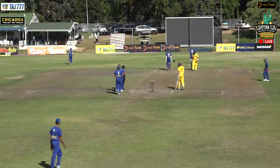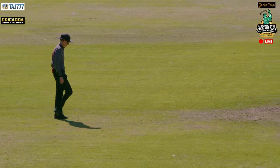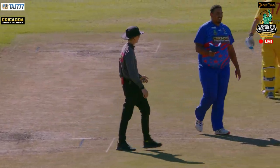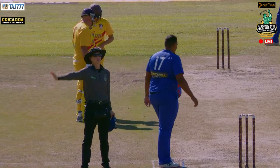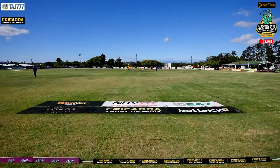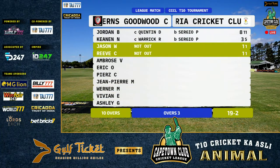The Yellow Submarine, Northern's Goodwood Cricket Club, are up against Victoria Cricket Club. As we see umpire Rensha Pretorius, I'm sure she's going to indicate that the power play period is done. And there you have it, as the Big Tasty comes on. And the Big Tasty's brother, Sergio Pringle, good over: two wickets for five runs.